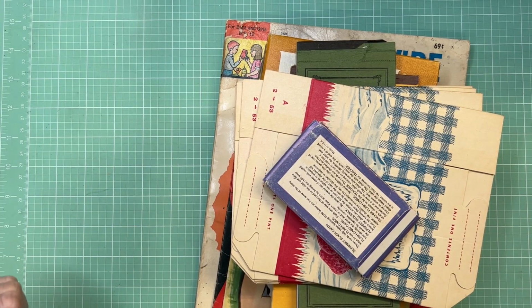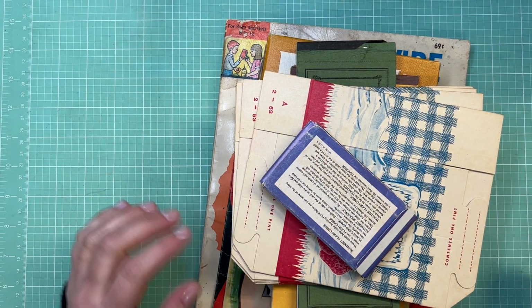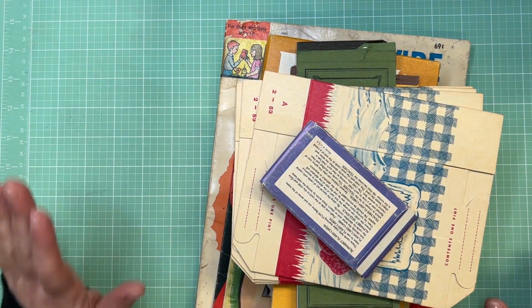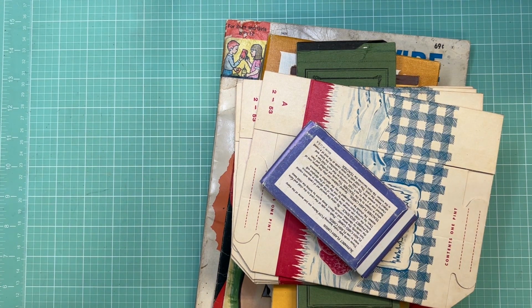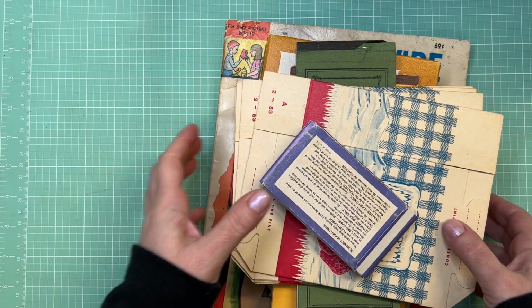Today I wanted to share some vintage finds with you along with a small order that I placed with Kitty Witty Papercraft, who's got a great Etsy shop with a lot of really cute vintage style items too. So let me go ahead and get started with my vintage finds.